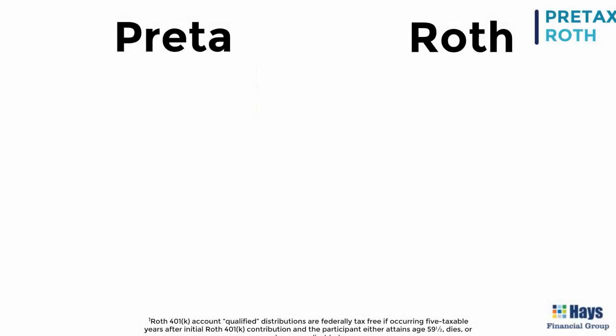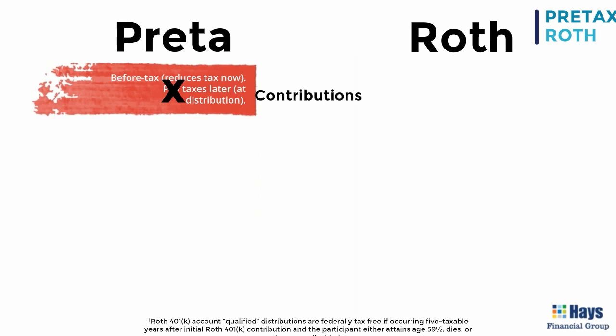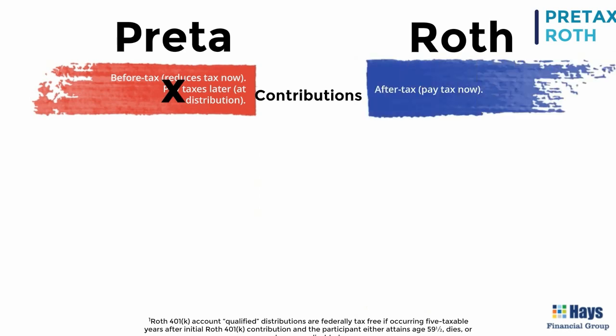Now we'll compare pre-tax and Roth side by side. We'll look at a couple of these key characteristics, the first one being contributions. Pre-tax is what people are used to. It might also be referred to just as 401k or traditional 401k contributions. Those are the variety that go in before tax, so they reduce your taxes now, and you pay your taxes later at distribution. So it's no taxes now, pay the taxes later, whereas Roth is an after-tax deposit, so you pay your taxes now in order to avoid paying taxes later.